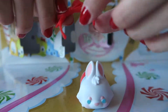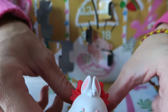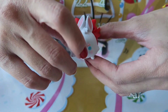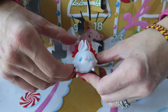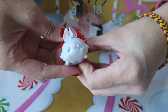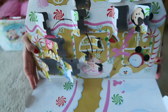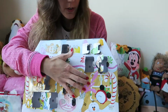And he comes with a little head accessory. Looks like it's a bow. How cute is that? I think of the ones that are in this advent calendar, I really like this type the most, the large vinyl Tsum Tsum with the head accessory. Especially since I can put this accessory on other Tsum Tsums of this size, so that's really cool. Yay! I'm late for a very important date. Yay! Cute.